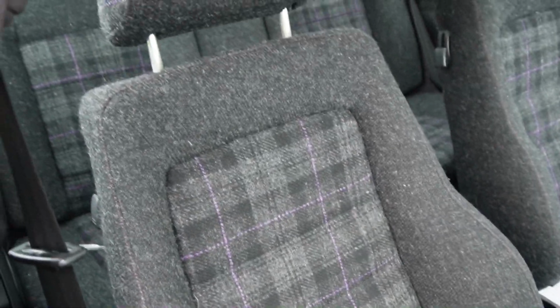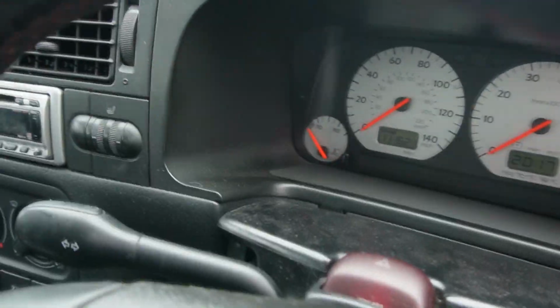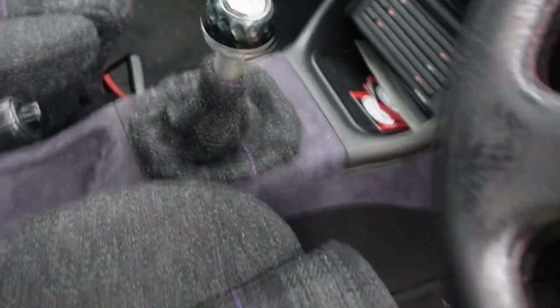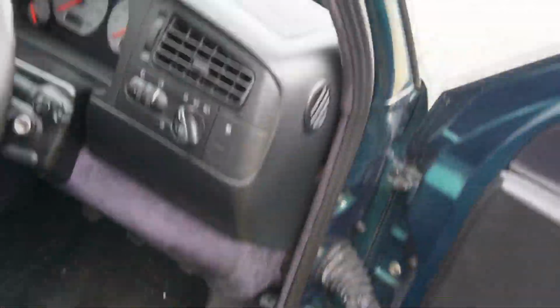And then moving on to the interior, we've got color concept Recaros, trimmed in Harris tweed, done by myself, so they're still heated and the switch is just there. Door cards to match, gator to match, and then everything else has been wrapped in faux suede, including the pillars. And then the headliner has been trimmed in purple velvet.